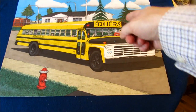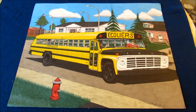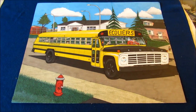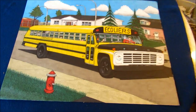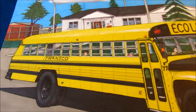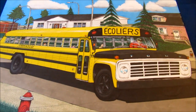And school in French is écolier. And I drew this because, not only because I love buses and school buses, but this is also a body of a Superior. Different companies made the bodies of these buses. This one was Superior, or Carpenter, I think they both made the same looking body. And this one would have been run by Transco, the company that mostly takes care of the Montreal and surrounding area school bus transportation.